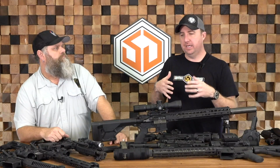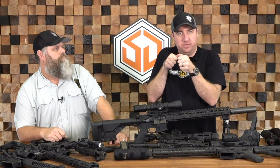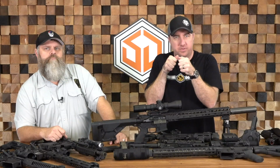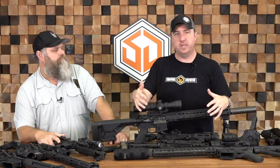The form function of it is a little weird. It's kind of like a bullpup. Yeah. Since I have a big wingspan, bullpups become very, very small, very, very tiny. The P90 always felt kind of cramped for me, and I'm more comfortable with an AR style platform.